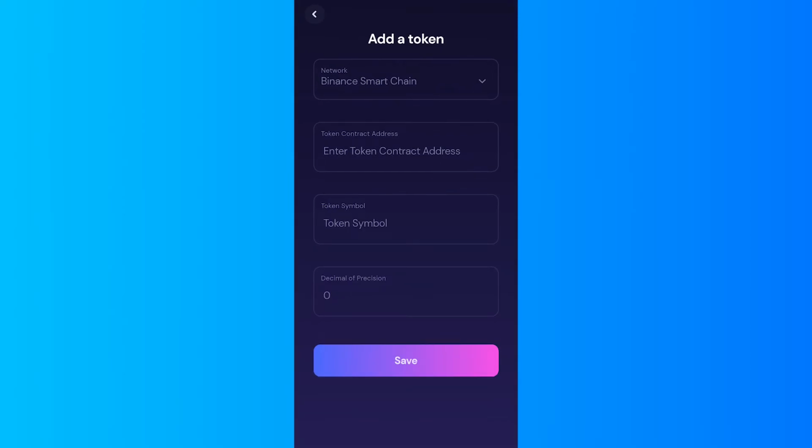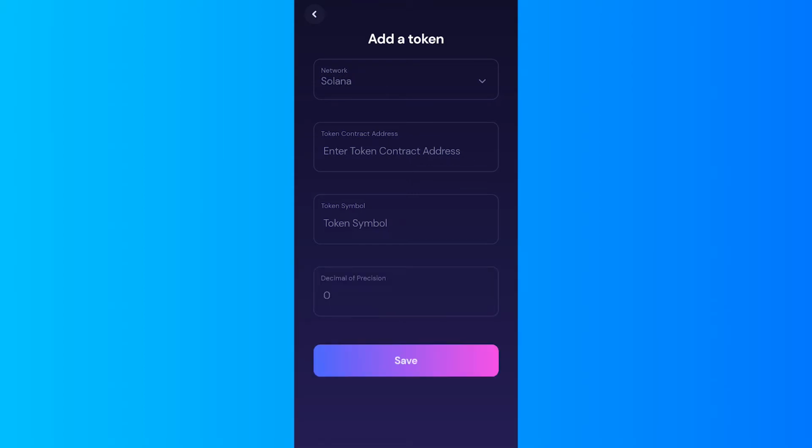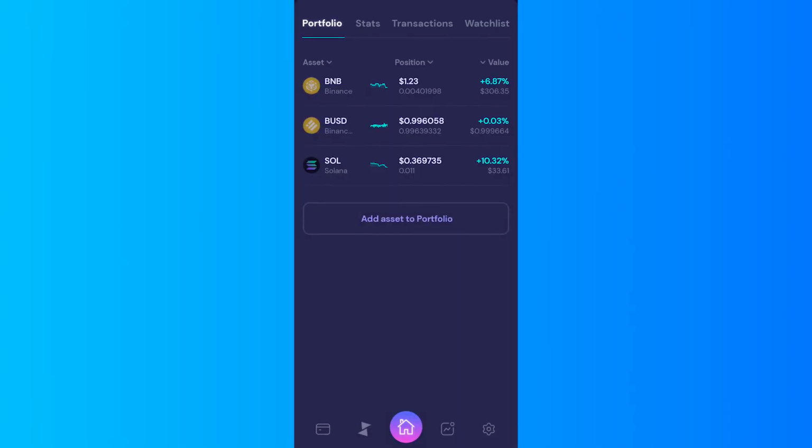Select the network. Currently, StrikeX supports only 3 networks, but they will add more networks in the coming future. Here I will select Solana because I want to add Chime's token, which is available on Solana. Paste the contract address of the token and StrikeX will automatically fill the other fields. Click Save and the token will be added instantly. As you can see, my custom added token is visible here.